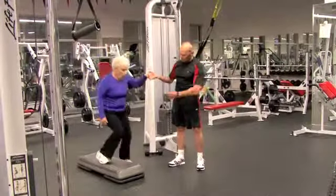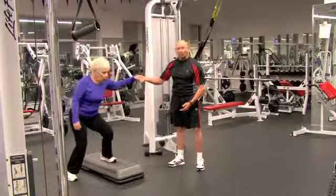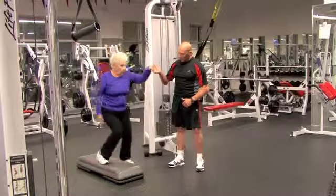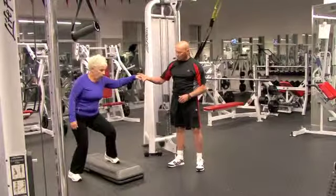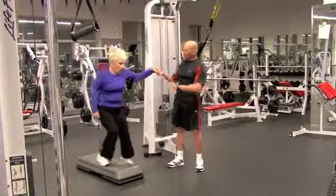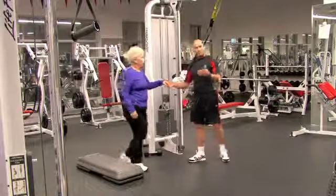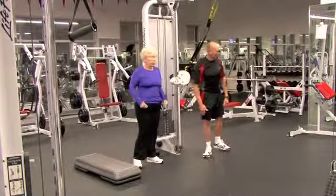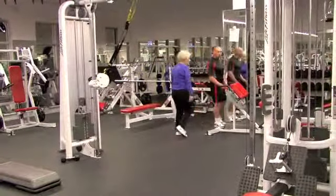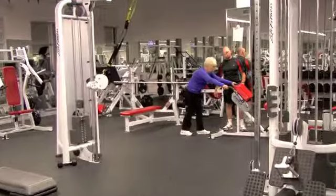Now you'll notice that she's got a nice controlled speed of movement, but without any unnecessary impacting, and this really develops leg power. And again, that fast twitch muscle fiber. We're good right there. So about 4 or 5 each side gives you 10 movements under load. We're going to move right into a pushing movement for the chest, shoulders, and tricep.